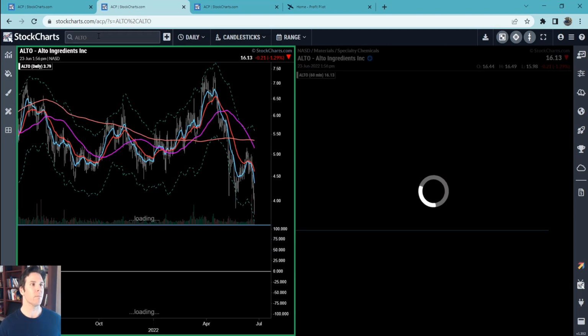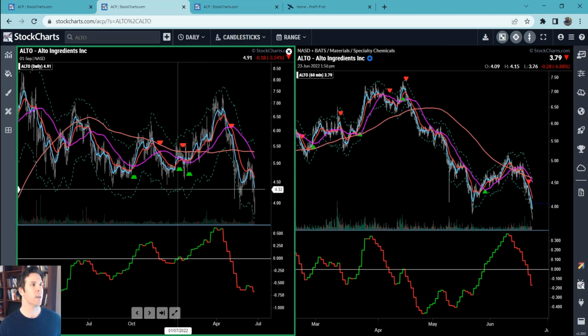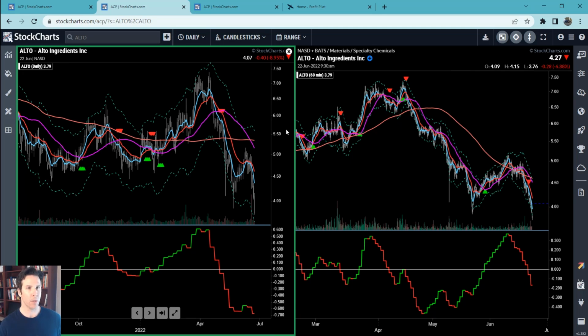ALTO, I kind of zoom out a little bit. It's not the best chart, but this one, I was looking at shorting it right there. I think it was like a 20% move, roughly. And then you can see price basically running into the underside of the daily 50, Moxie indicator below 0. So Alto, that one's going down.